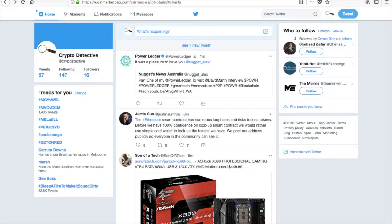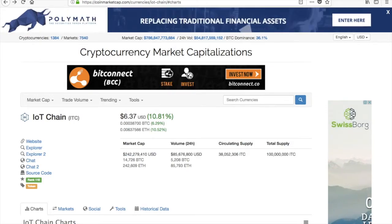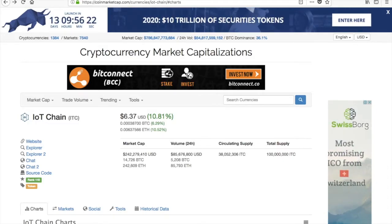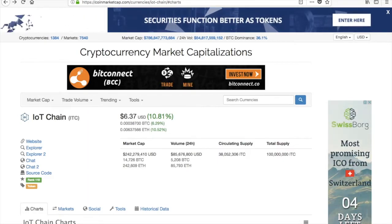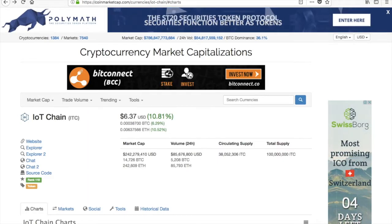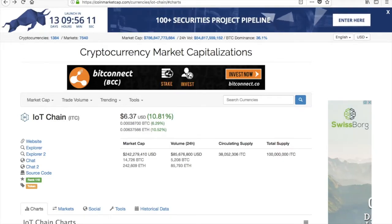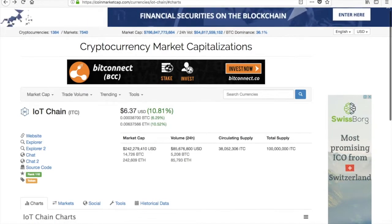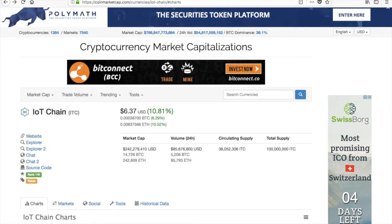We'll be covering IOT chain. Now, its market capital in the past 1 month has grown quite considerably. However, it was not an ICO. It did not have initial coin offering, and so its market capital started quite high anyway. It has dropped from its all-time high, so it still makes a great time to buy.